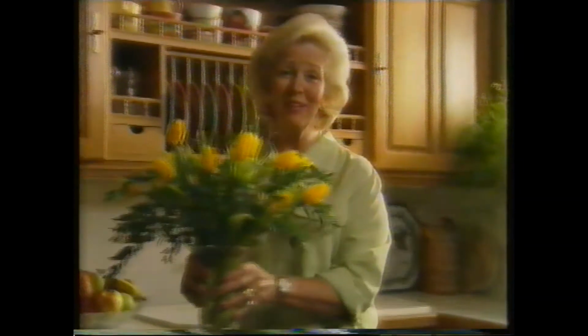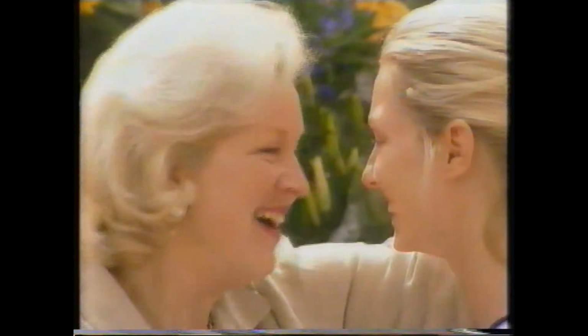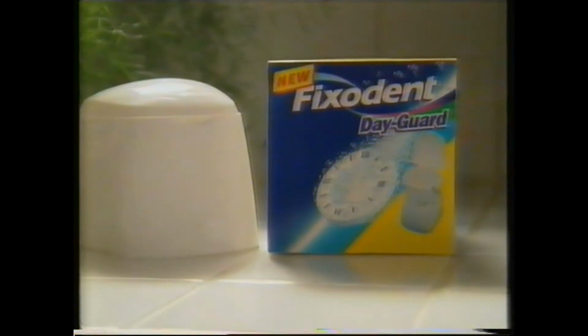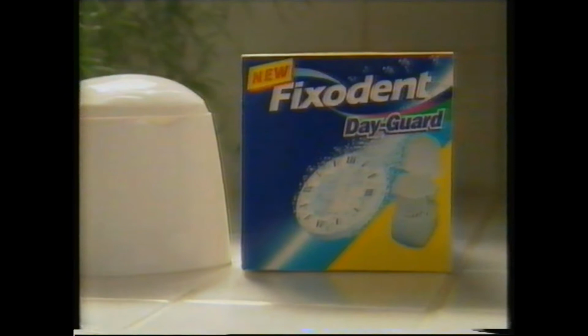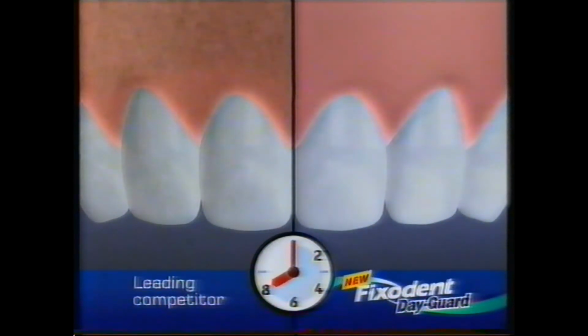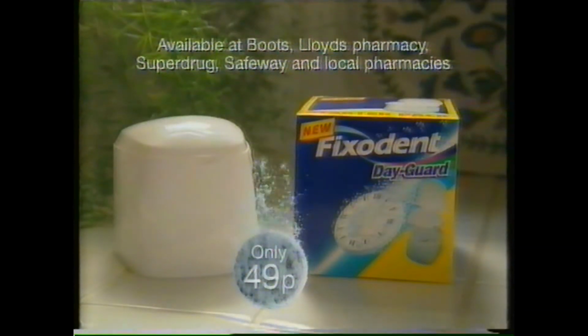What an incredible feeling. Even at 3 in the afternoon, my dentures felt smooth and clean. Amazing, considering I last cleaned them that morning. It's hard to believe a cleanser could last so long. It's called DayGuard from Fixodent, and it's unlike any other. First, the tablet and bath work together to give your dentures a really good clean. It then goes on to protect against buildup of plaque for hours and hours. Now, at any time of the day, I feel great. New DayGuard with bath, only 49 pence at selected stores for a limited period.